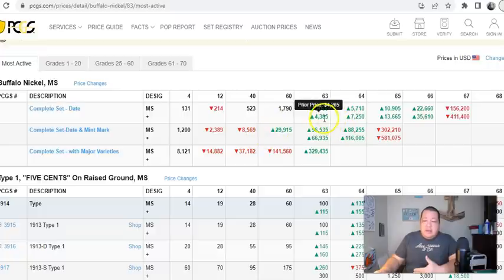So you can see that there's a lot of green up arrows in grades beyond Mint State 63. All right. And when you get up to 67, it's dropped just ever so slightly, not a whole lot. But we're seeing little nudges of upward price movement in basic date sets. A basic date with mint mark sets, so P, D and S of every date, except for those ones that only have, say, a Philly and Denver, like 1934, would fit here. Again, your Mint State graded sets are enjoying really healthy price movements. 65s have dipped a few $100.